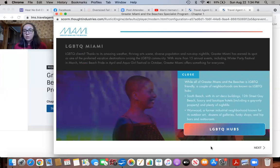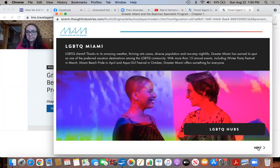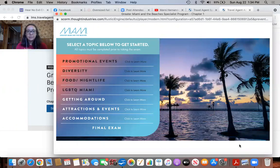Okay. While all of Greater Miami and the beaches is LGBTQ friendly, a couple of neighborhoods are known as LGBTQ hubs. South Beach, with its Art Deco buildings, 12th Street Gay Beach, luxury and boutique hotels, including a gay-only property, and plenty of nightlife. Wynwood, a former industrial neighborhood known for its outdoor art, dozens of galleries, funky shops, and hip bars and restaurants. Okay. That's it for that.